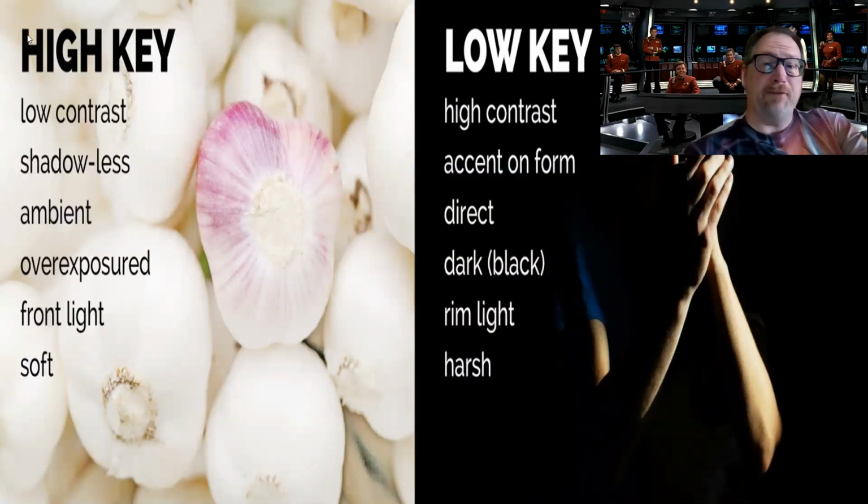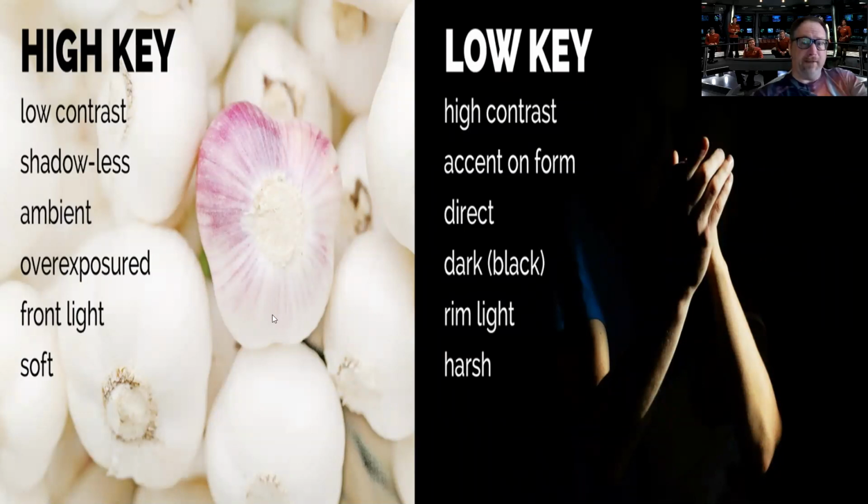Now, we're going to look at some different types of lighting, and we're going to teach you how to do these lightings so that in your own film creations in the future, you can do them as well, and also what the different lightings mean.